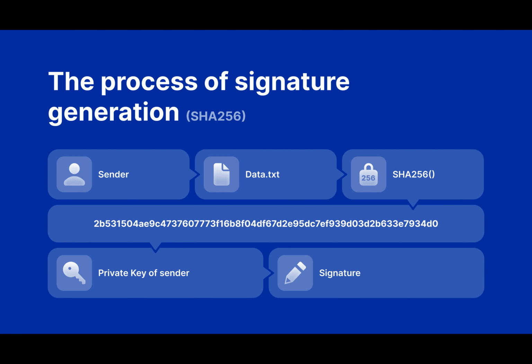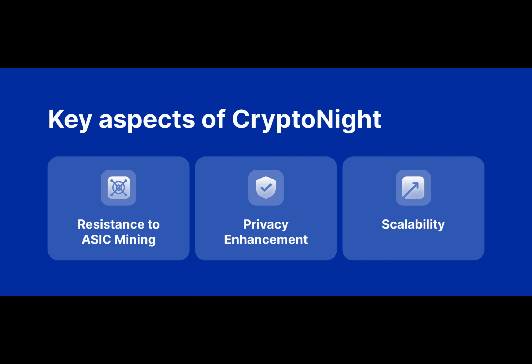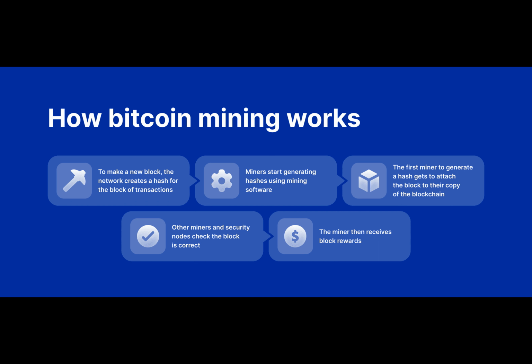ASIC mining gained dominance due to the formidable power of ASIC chips, placing GPU miners at a disadvantage. ASIC miners have effectively adjusted to the CryptoNight algorithm, thus undermining its original objective. Some cryptocurrencies that operate on the CryptoNight algorithm include Bytecoin, Haven, and Electroneum, and others.